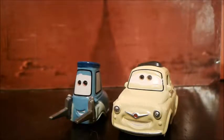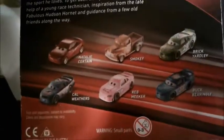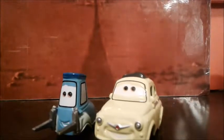And I'm basically doing my review of Luigi and Guido from the Cars 3 Diecast line. Package. Now, yes, I know they're basically identical to previous releases, but I still want to review them. If I get the regular releases, I won't review them, just this one. Warning, choking hazard, small parts, not for children under 3 years. Yes, this one is still undone, but it is a previous release. They are previously released diecasts, so.